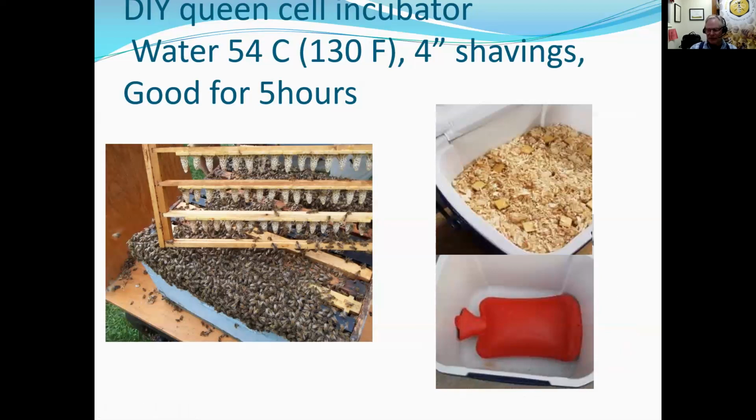Fill up the hot water bottle, put 4 inches of shavings on there, nestle your queen cells into that, and you have 5 hours to get them into a colony. So it's very simple to do, and we've done a number of tests on this to show how effective this is. I really encourage people to use queen cells. I think they're in some ways better than mated queens, but there's lots more we could talk about there.